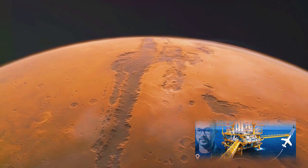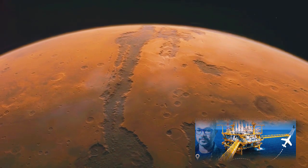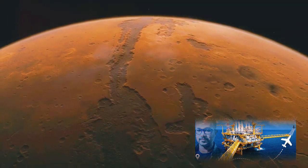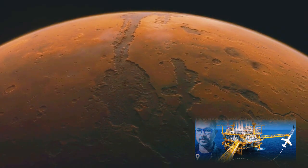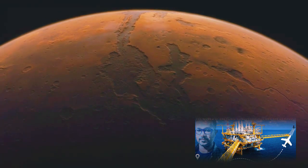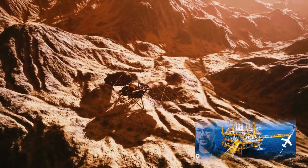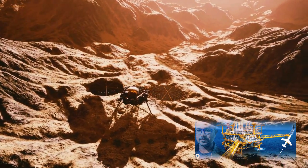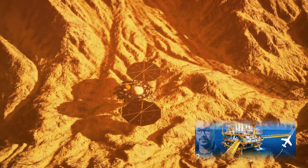But the Martian surface is not all about barren landscapes and rusted soil. It is punctured by polar ice caps, much like Earth. These caps, composed of water and carbon dioxide, wax and wane with the Martian seasons, representing an active and ever-evolving climatic system. Yet, the crowning jewels of the Martian surface are without a doubt Olympus Mons and Valles Marineris.